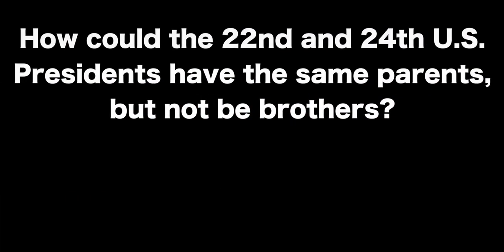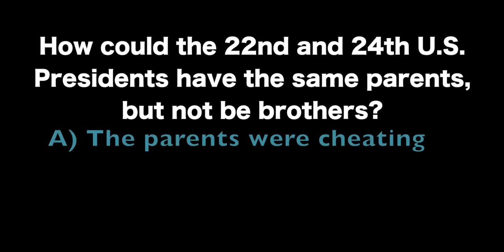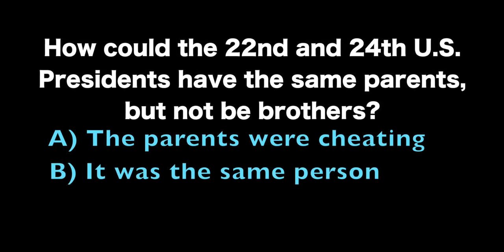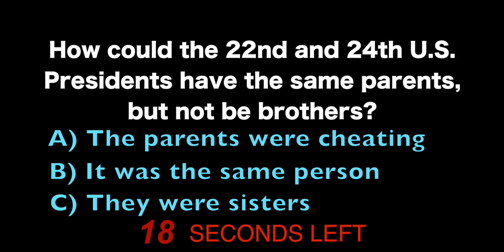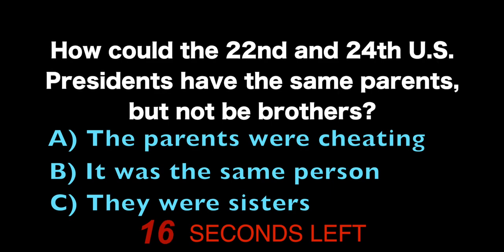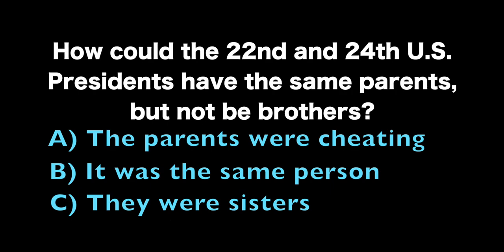Question number 31. How could the 22nd and 24th presidents have the same parents, but not be brothers? A. The parents were cheating. B. It was the same person. C. They were sisters. The 22nd and 24th presidents were both the same person, Grover Cleveland.